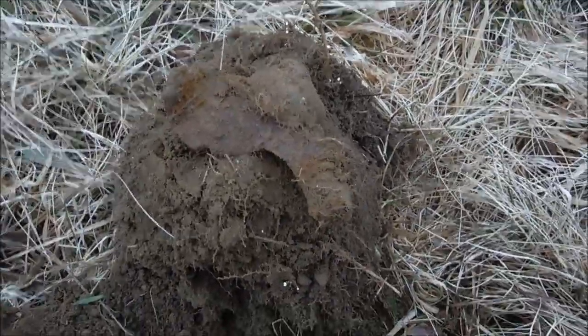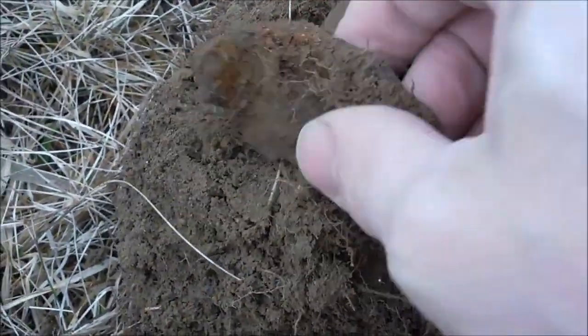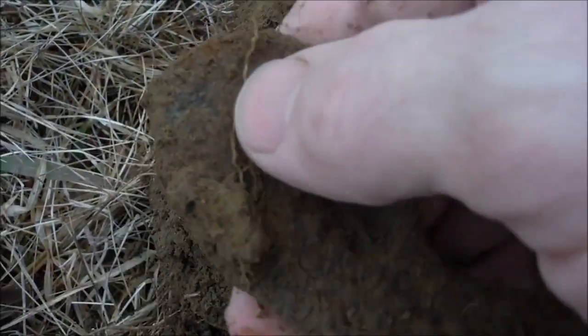AT Pro stock coil. I found my targets weren't all that deep yesterday. And we got a Colonial 3-iron, or a baby ox shoe, whichever you prefer. Okay, it's a period find. It's a good start.